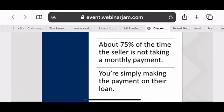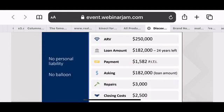That's not a hard decision when I'm getting them out of the house quick with no cost to them, and they're getting a debt relief. The loan stays in their name until I pay it off, but they are not making the payment. I am. Remember, we're closed with attorneys.